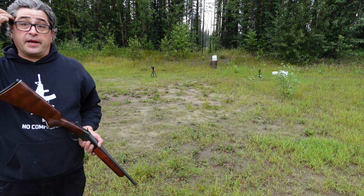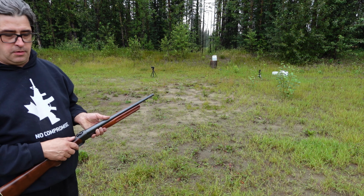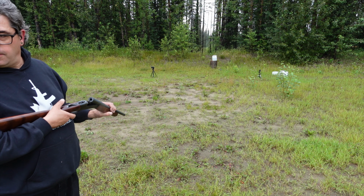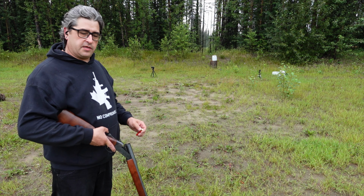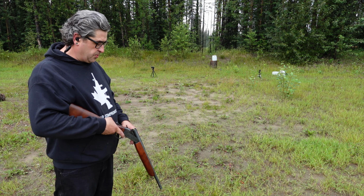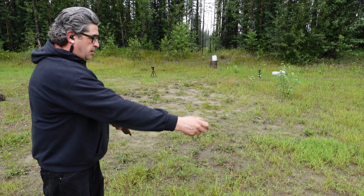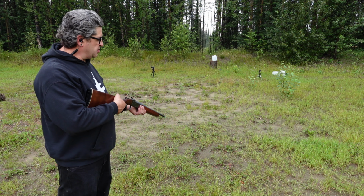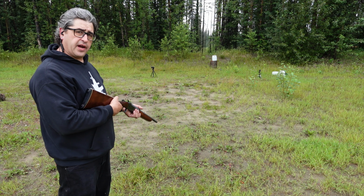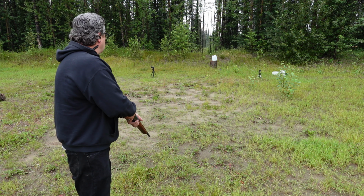Made a big hole in it, except there's no water there, so we don't get any actual explosion. Put a full water jug up there and let's see if we can hit it with one of these deer slugs. I hope to be shooting better than those last few. But I think it might be part of this shortened barrel. She's only 18.5 inches as opposed to factory 26. Yeah, I'm making excuses.